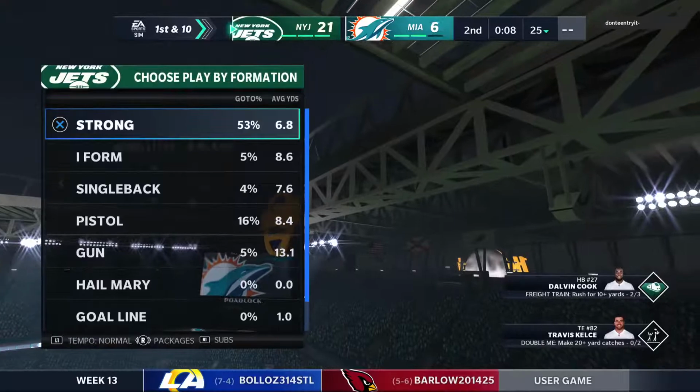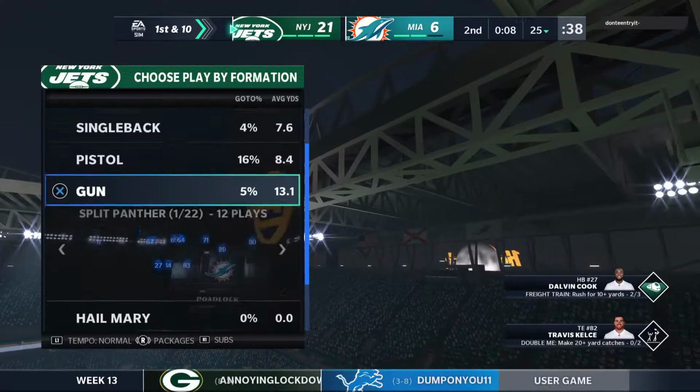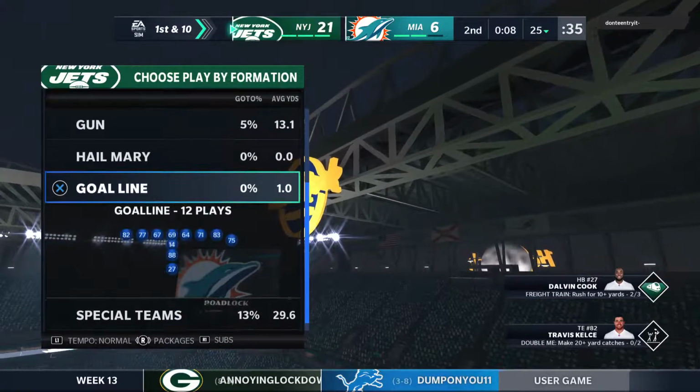And that one will bounce out of the back of the end zone, so we will start here at the 25.